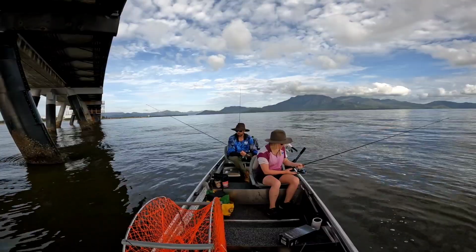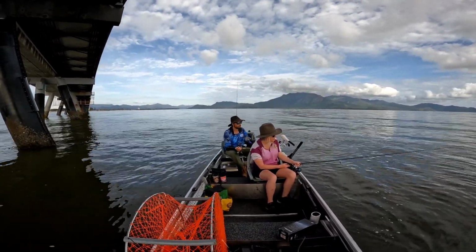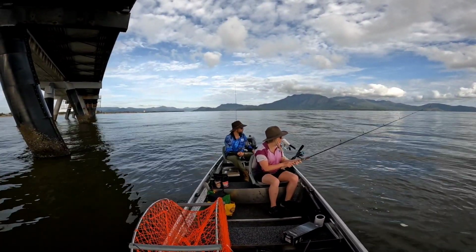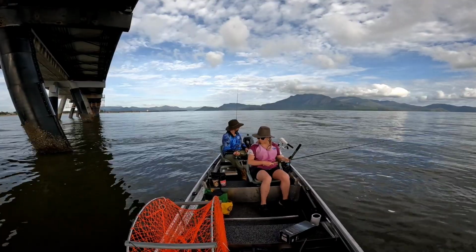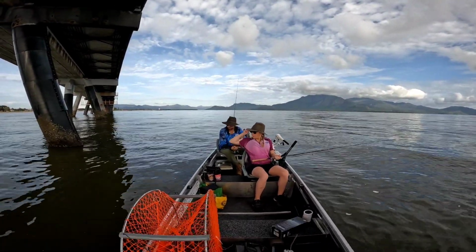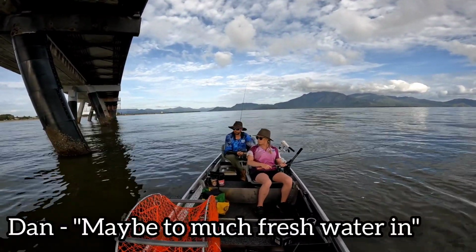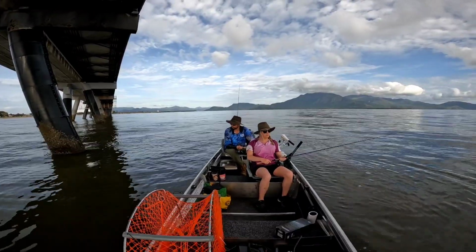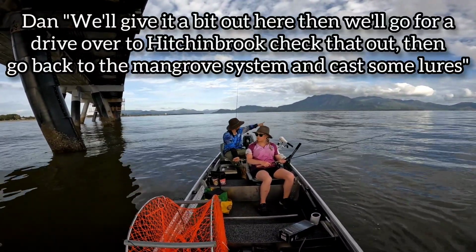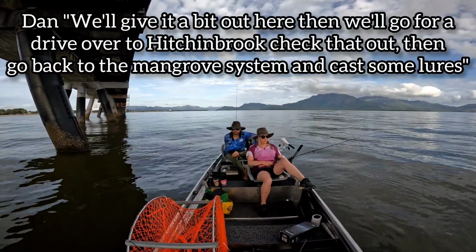So at this point, we've been sitting here for such a long time. We've tried both bait and lures and had no bites at all. No fish even on the sounder. We're thinking because there's been so much rain, maybe there's just too much fresh water in the system. We'll get a bit out here and we'll go for a drive over to Hinchinbrook, check that out, and go back and lock a nice little mangrove and cast some lures.